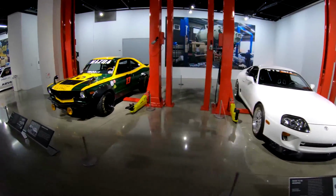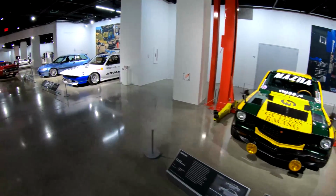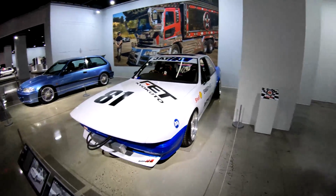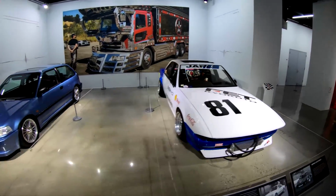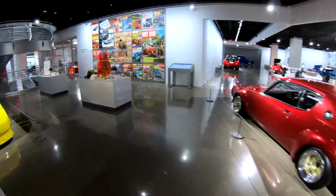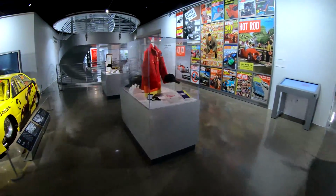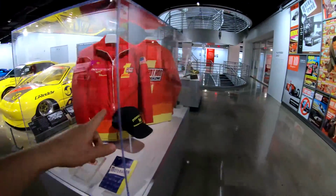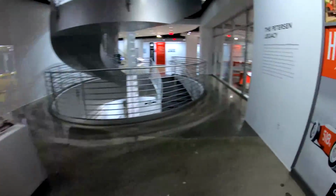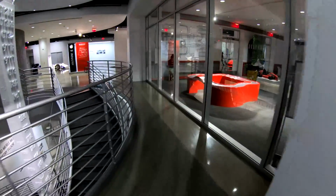Titan Supra. Look at the nose on this thing. Just look at that nose. Oh, it's so cool. Not like the cleanest car on the inside, but still pretty cool. And if you didn't know, the Petersen Museum is because of this guy. Petersen, Hot Rod Magazine, Car Museum. It makes sense if you think about it.